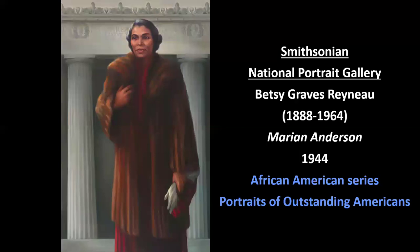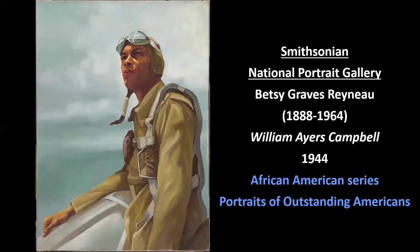Another great portrait of Marian Anderson. Here she is performing at the Lincoln Memorial, that famous concert she had in Washington, D.C., from 1944. William Ayers Campbell, he was a famous military figure from World War II. He was a pilot.